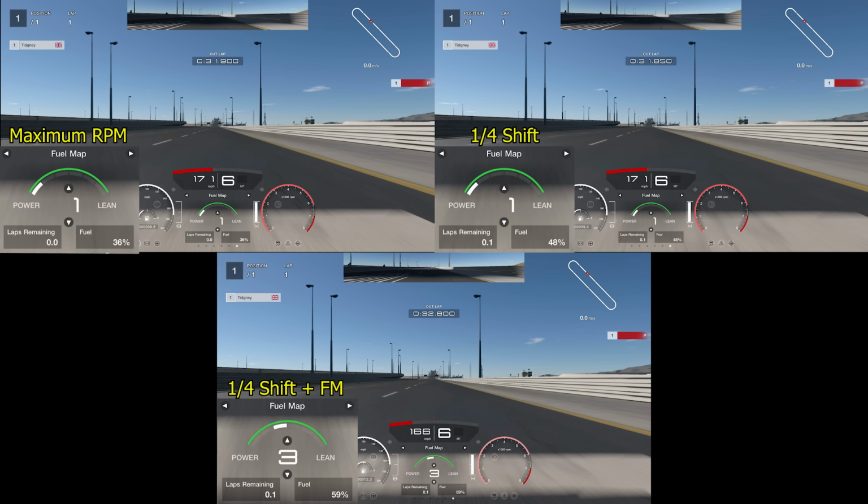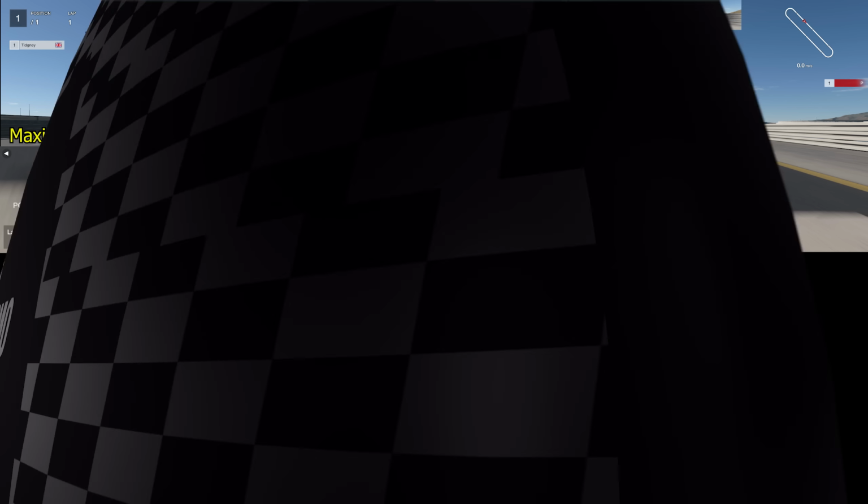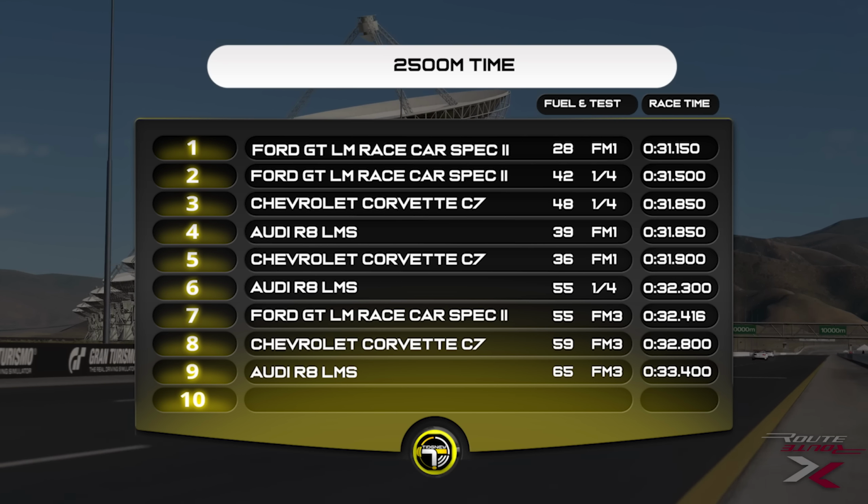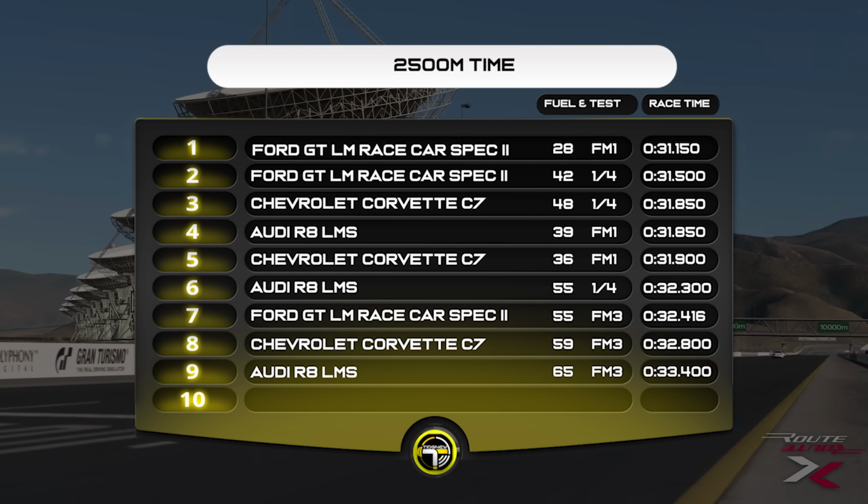The big news in all of this is that quarter shift being faster than the maximum RPM. It shows you some of these cars are so gear dependent in terms of their performance that it really needs to be known. So obviously the Corvette, you go 3/4 shift for the best, I found, and then a quarter shift doesn't really impact performance, as you saw there.